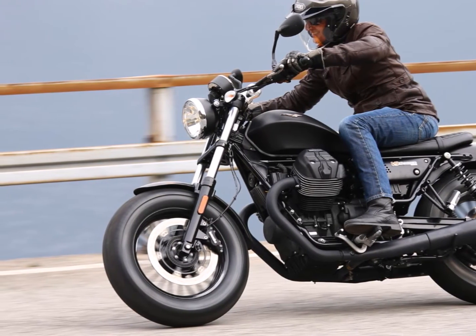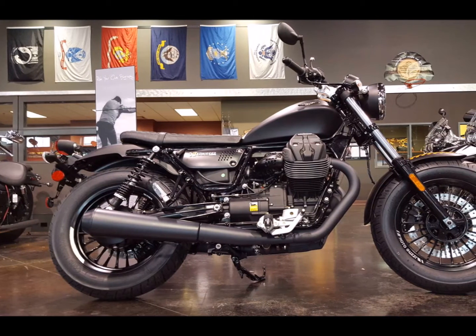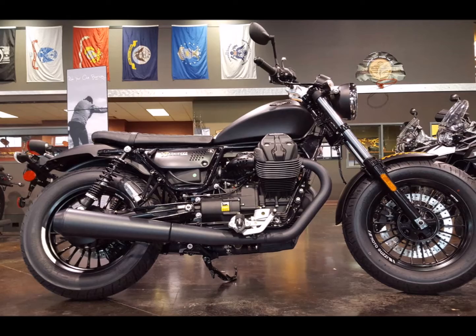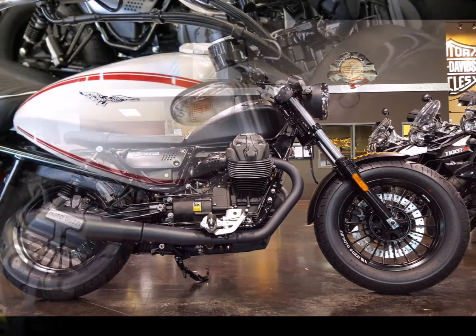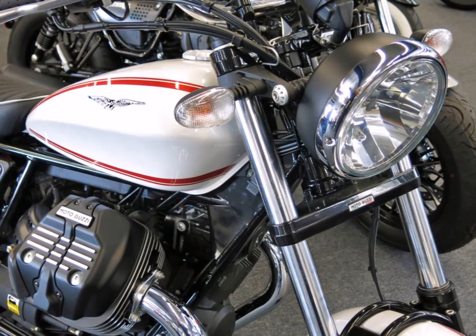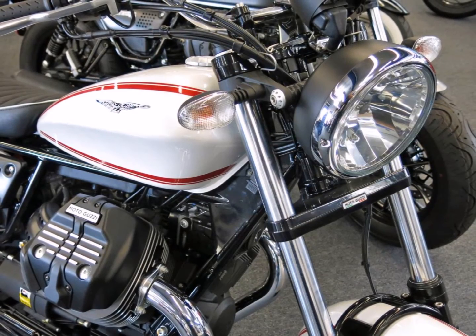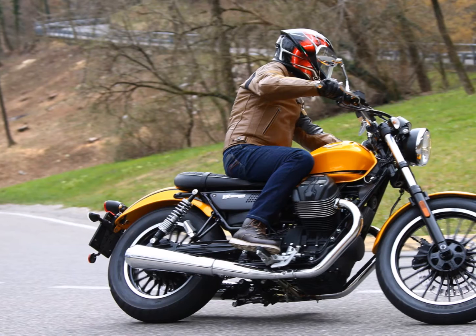The Roamer rolls on cast aluminum wheels painted matte black with a diamond-cut finish, with a 19-inch front shod with a narrow 90 tire and a 16-inch rear carrying a chunky 150/80. The large front wheel rolls smoothly over imperfections instead of plowing straight through them, which, along with the Roamer's longer trail, 4.9 inches versus 4.6 on the Bobber, helps it feel more comfortable and stable on the road.